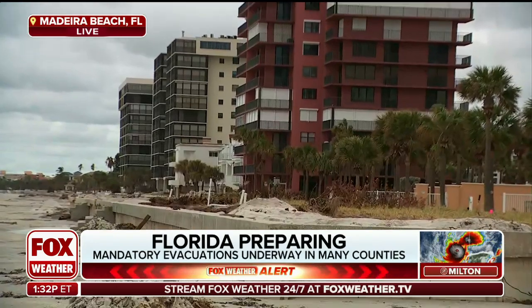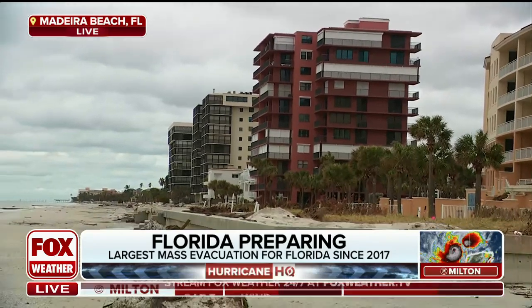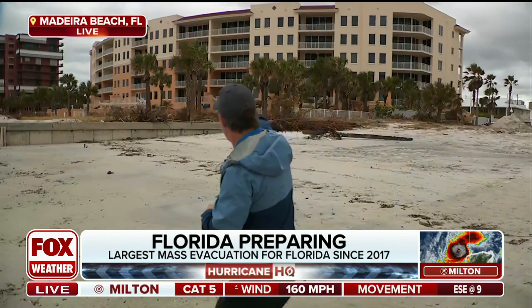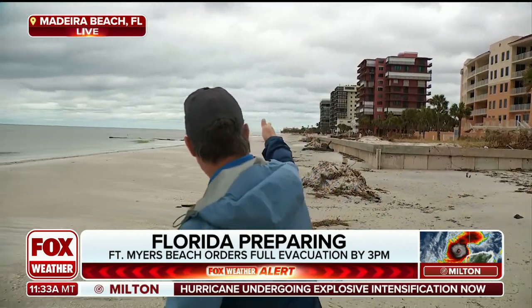There are no windows blown out. The roof is fine. It's those clay roofs. And as far as the eye can see, they look livable, and they most likely are, unless some water got blown in through the windows, except on the lower floor. Now, this lower floor is up a little bit, but it definitely got water in the lower floor, as well as some of these other condos and apartments looking down the beach.